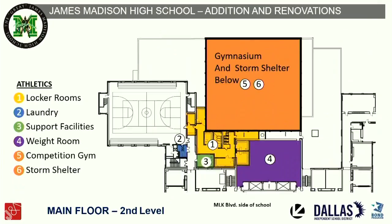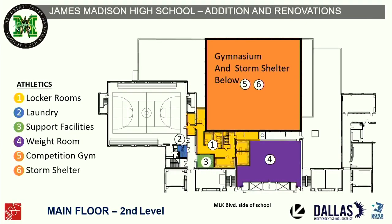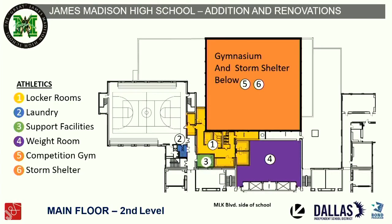Then second floor, since we were taking the weight room off, we're actually demolishing the existing weight room and girls' locker room. We'll be developing a new girls' locker room that'll tie into the existing large gymnasium, with direct access from the locker room into that gymnasium. New women's coach's office right here so they can watch the entrance to the gym.